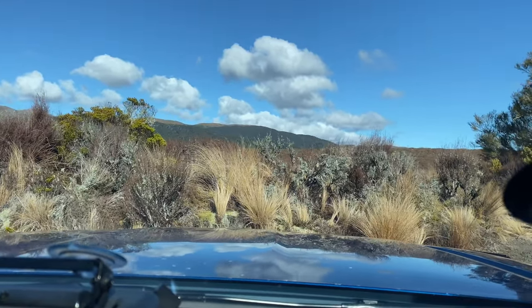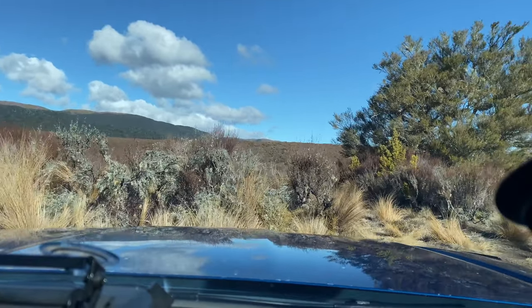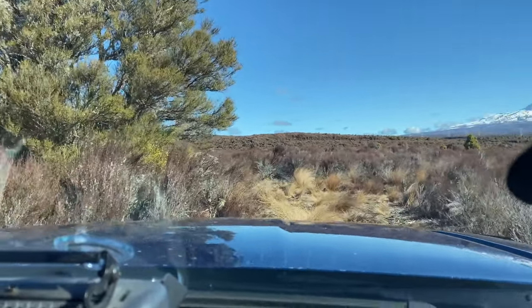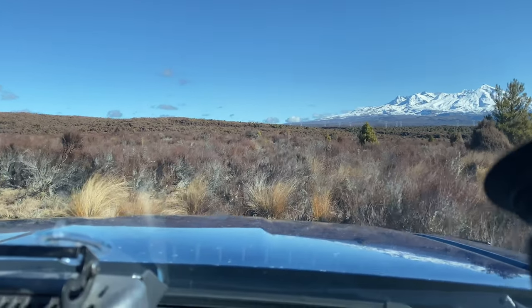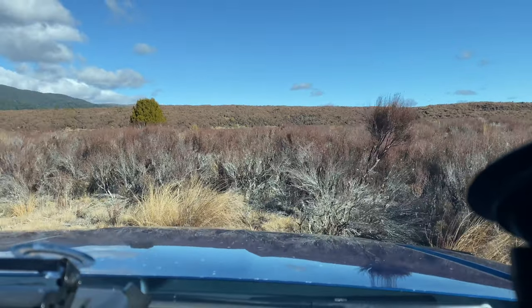Here we are at the top. Got to decide which way we want the tent to face. In fact, I'd say just up here would be perfect. And you'll see why when I park the truck and we set ourselves up with the tent. Just gotta get it level, I guess.